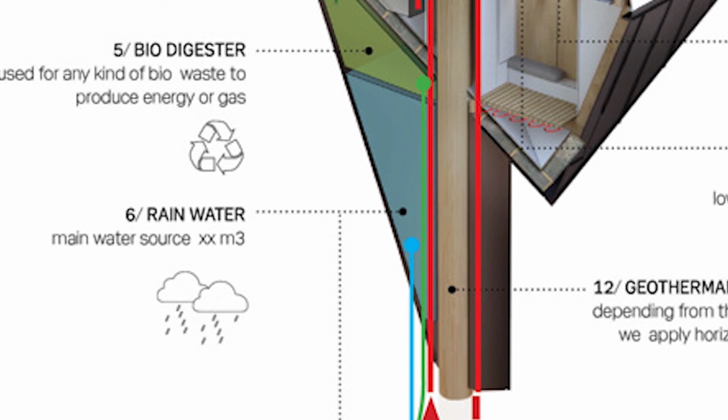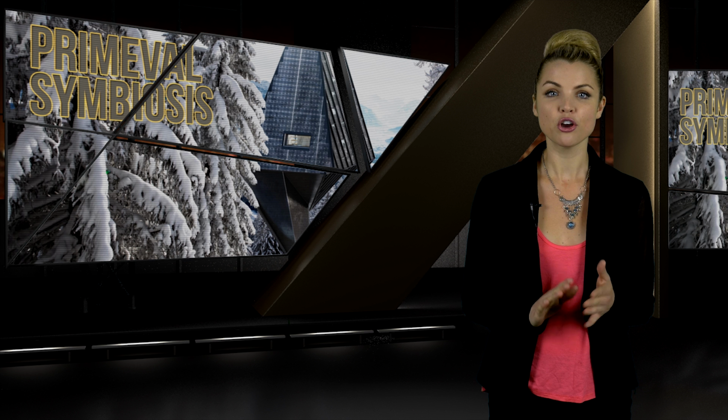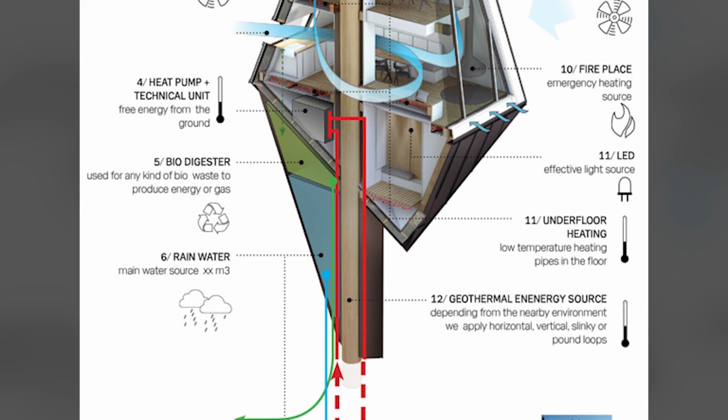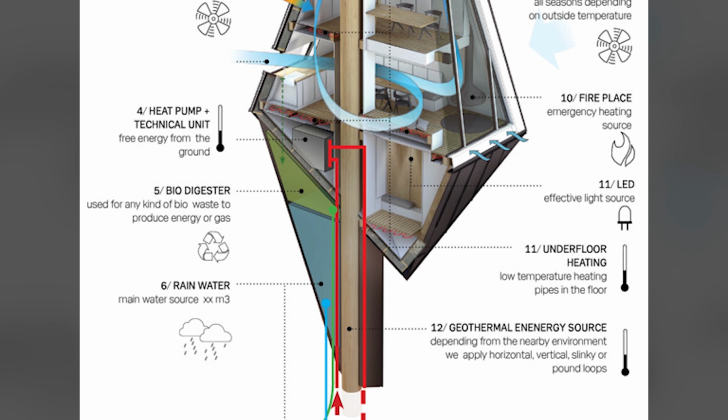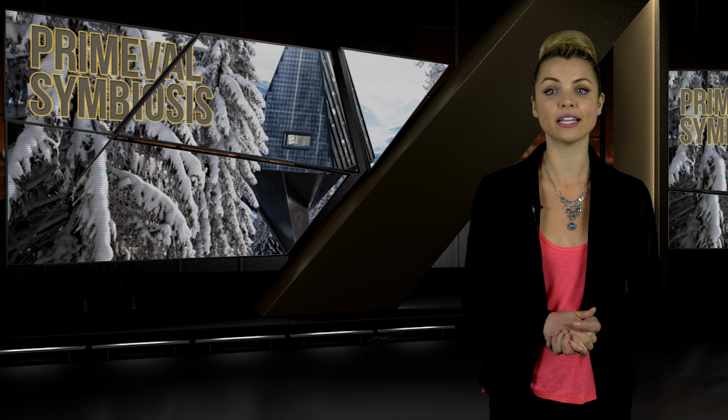For further energy production, Primeval Symbiosis has built-in support for geothermal energy right in the center column. This can be used to generate energy as well as heat your home passively during the winter. Also included is a biodigester, which can be used to produce energy or gas from any kind of bio-waste.